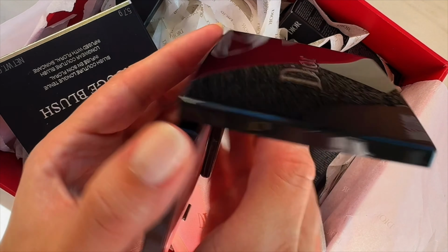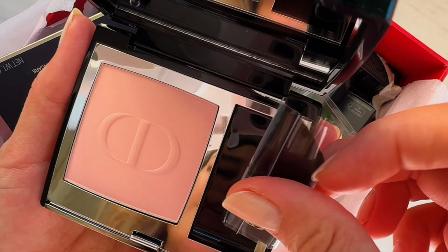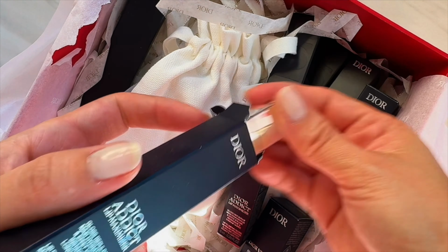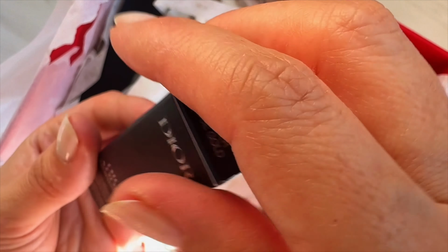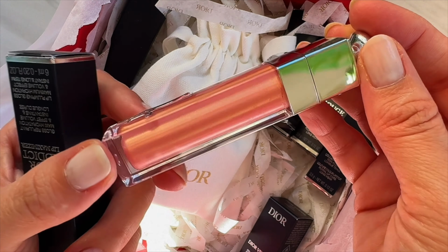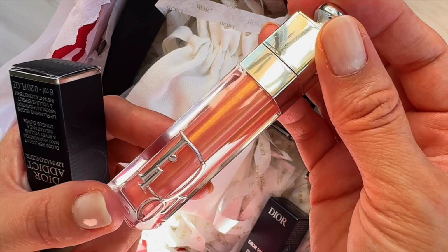Oh, look at that. I don't think this will show at all on my skin tone. It looks more like a setting powder. Perhaps I can use it as such. Also from the spring collection, frosted pink Dior Attic. Oh, this is gorgeous too. Look at that. So pretty. This is also a new shade, Shimmer Rose Gold. Oh, that's gorgeous. It does have a little bit more of a gold tone to it.